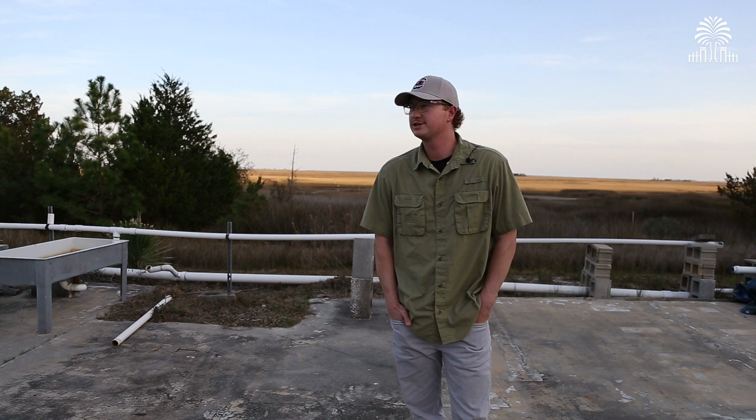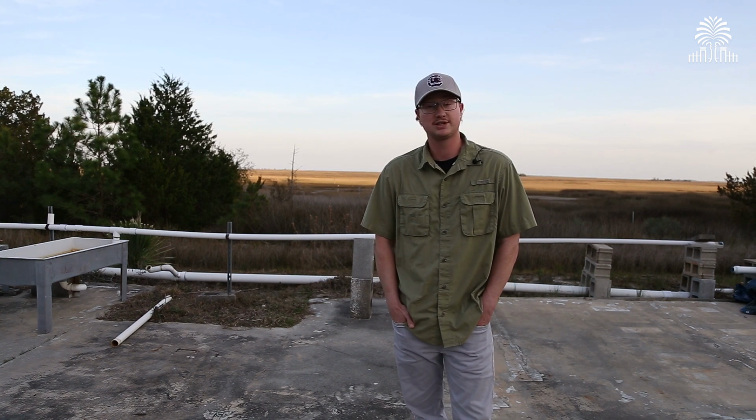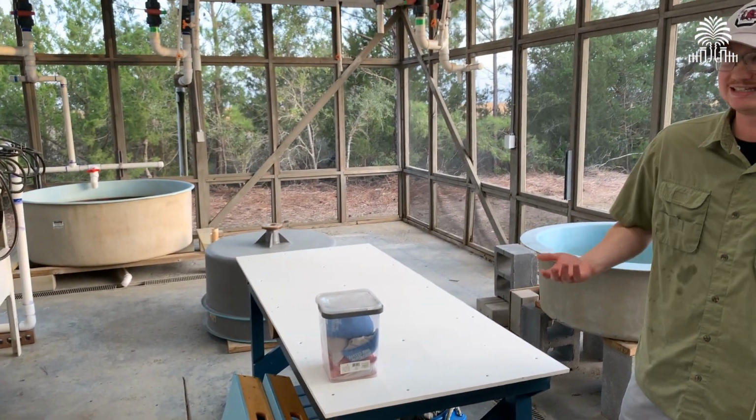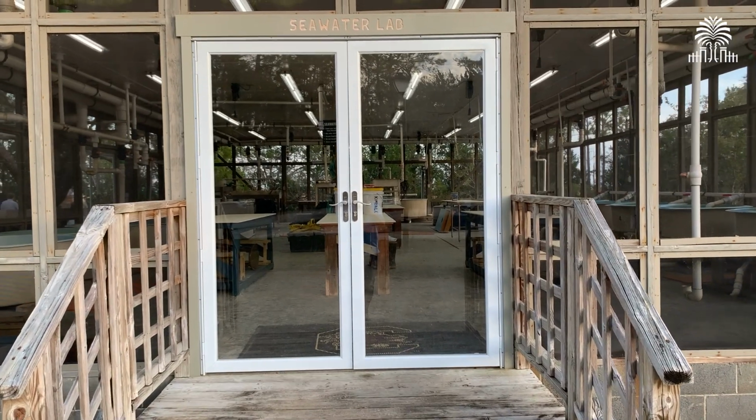So one of the features here at the Baruch Marine Field Lab that is especially useful is our seawater system. And so we're consistently pumping seawater from the estuary to tanks here, and then we can use it in many different laboratories and outdoor spaces on site.